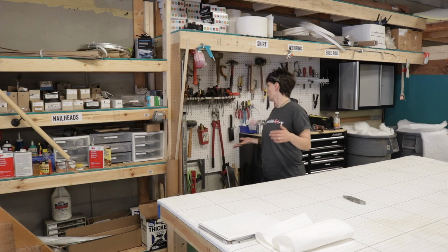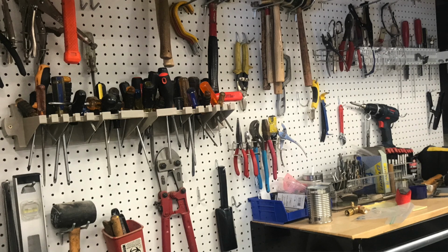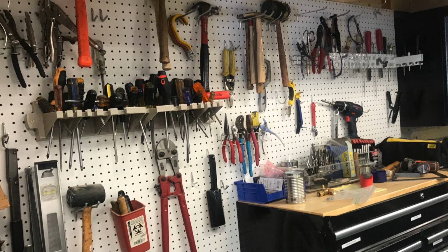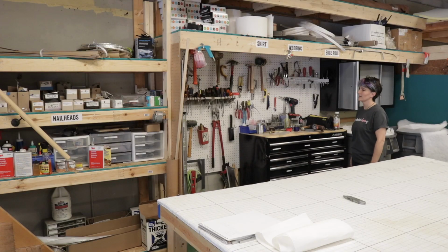But general areas are pretty established, and all tools up here, hammers, you can never have too many screwdrivers, obviously, staple lifters, so just kind of all the goodies that might come up in a day at the upholstery shop.